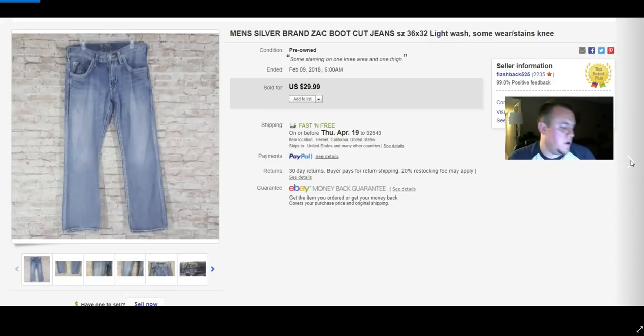Some men's silver jeans, sorry, that's my phone. These ones had a stain. You might be able to see it right here, and another one down here, I think. There were two stains. I ended up paying $2 for these at a garage, so I knew they had stains.